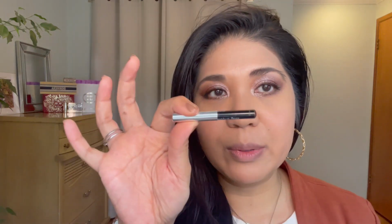I do a combination of eyeliner and then liquid liner and then mascara on the top and bottom, and then Surratt brow gel for my eyebrows. And this look is so pretty. It's very, very shimmering, glittery. So there is fallout. I don't know if you can see. I tried to wipe some of it out.